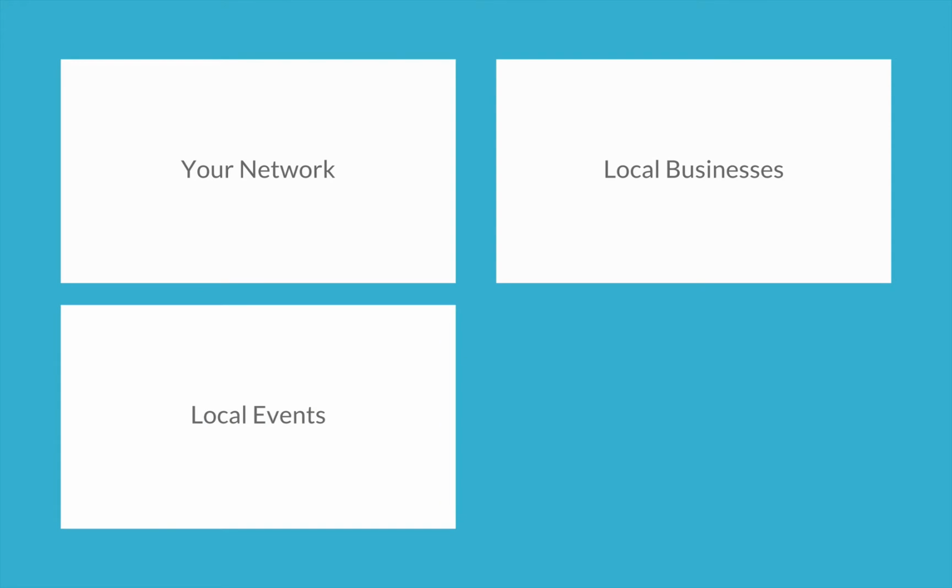Then we have local events. Meetup.com is a great way to meet people in a specific industry. Especially if you live in a big city, there are meetup groups for almost every industry. Go to these events, hand out your business cards, and explain to them the situation. You're a web designer who's starting a new business focusing on their specific industry. You know that you'll eventually be able to charge X dollars for a website, but right now you need to build a portfolio, so you'd love the opportunity to work for free.